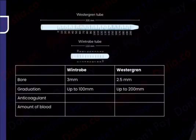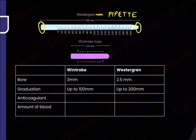One more difference, if I think a little from a rote-learning point of view, I will know that Wintrobe is the shorter name. When I have a short name, I have a short tube, right? And Westergren, many books write it the way it's written over here, Westergren tube is written, but don't use tube. What should you be calling it? You should be calling it a pipette because it's open from here also and it's open from here also. And look at the name, it's Westergren pipette, such a long name, so the tube is also going to be very, very long. So if they ask you, how are you going to differentiate between Wintrobe and Westergren? You give them a simple reason that Wintrobe is a small name, so it's a small tube. Westergren is a big name, so it's going to be a big pipette.